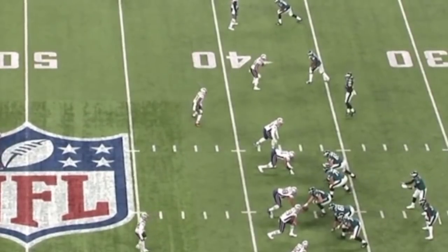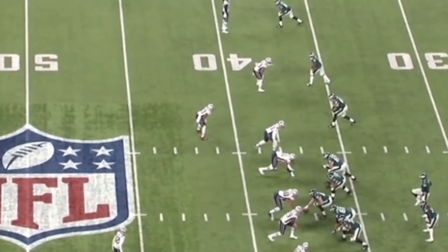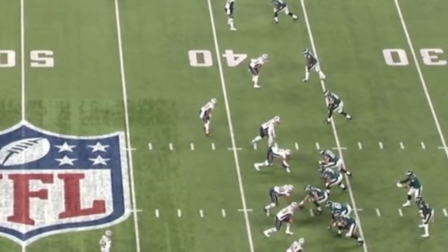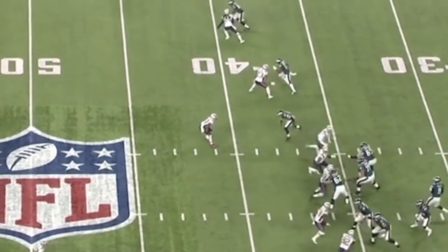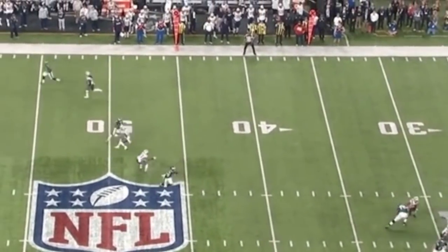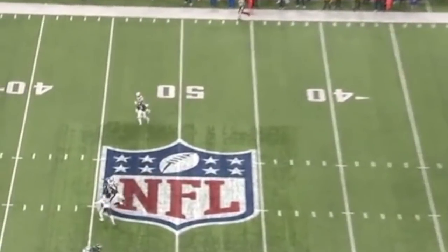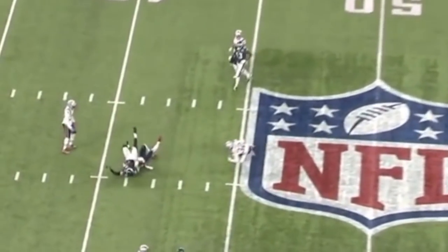We see him motioning inside, but watch the physicality on this route and the way he's able to push himself over on what's simply a spot. Now he's going to charge up and again sell that outside as he steps and just throw his shoulder inside. He's now got the advantage, and by the time the corner comes back over the top, it's too little too late, and Ertz has a huge first down over midfield.